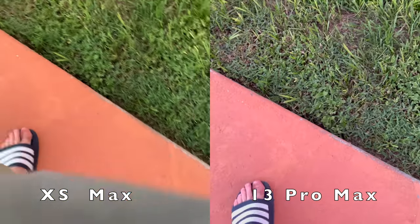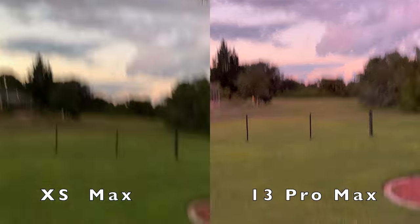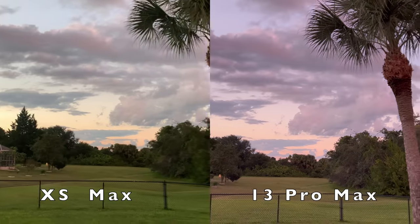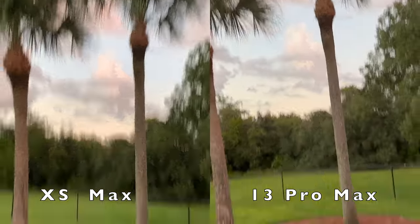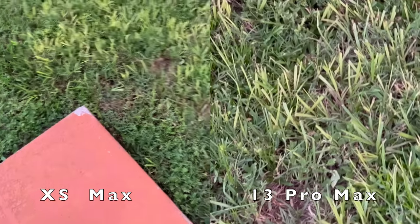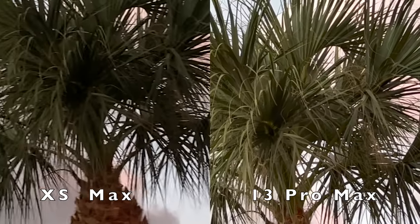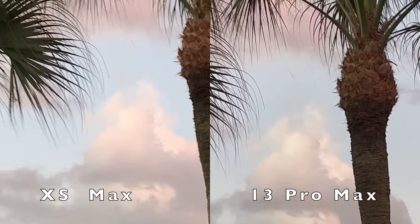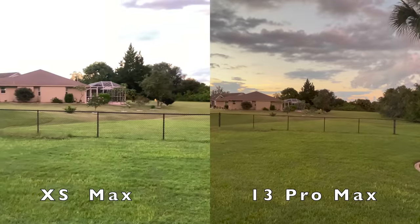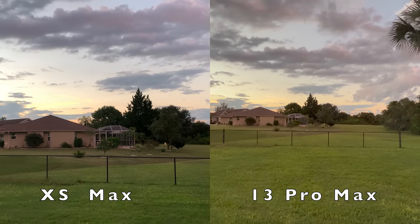So I'll focus on something and I'll bring it up to the sky real quick. And here's how it looks. Here's the 3x zoom on the iPhone 13 Pro Max and the iPhone 10S Max. Now I'm using the ultra wide on the iPhone 13 Pro Max and the non-ultra wide on the 10S Pro Max, just seeing the low light conditions.